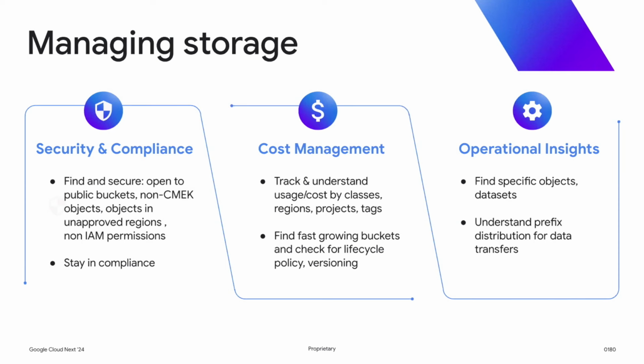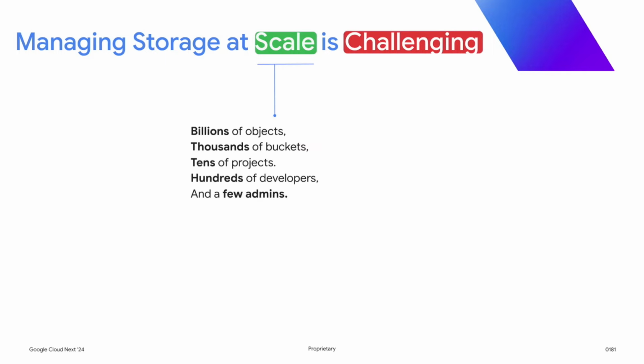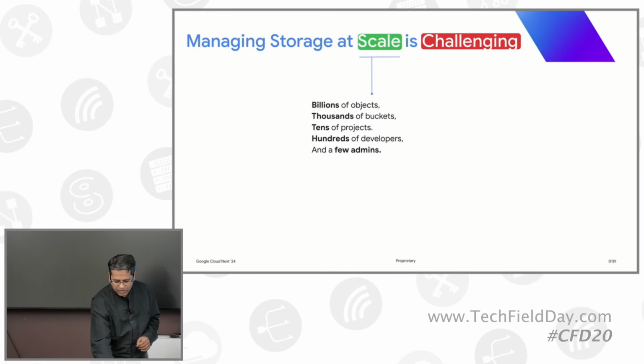They always have to manage security, compliance, cost aspects, and also operational issues in the storage context. If you're wondering why storage is so special, since the same things apply to many services, what sets storage apart is the scale. Some of our large customers have billions of objects spread across thousands of buckets and tens of projects. Storage is used by hundreds of different developer teams, maybe one doing an analytics project, another doing something with GKE. All this is managed by a couple of administrators who want to ensure security compliance is met, costs are under control, and operational efficiency is there. That's what sets storage apart.